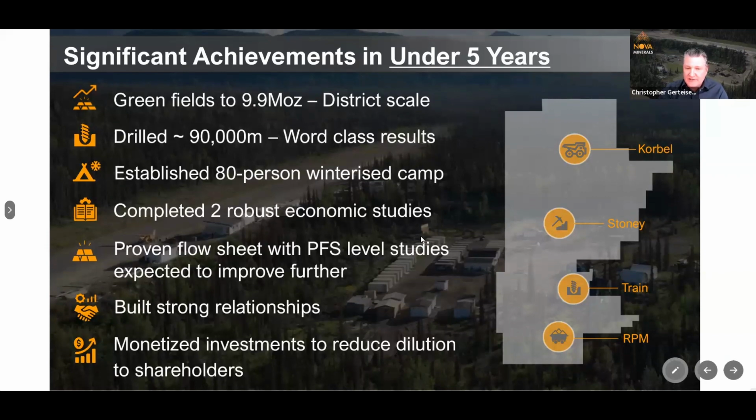And now we're moving into the PFS level studies, and we expect the scoping study to only show improvements as we move forward with further refinements and test work.